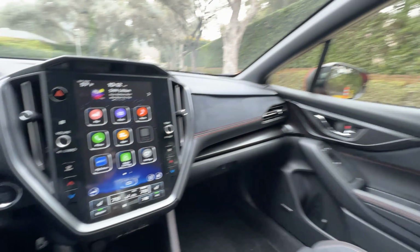Otherwise, you've got an 11.6-inch display here. This is wireless Apple CarPlay, wireless Android Auto connectivity. You also have navigation. I'll show you CarPlay there. So pretty standard fare. And then when you put it in reverse, this is where the rear view camera is going to show up. Generally, the screen is good. The system can be a little laggy at times, but overall, it's not too bad.